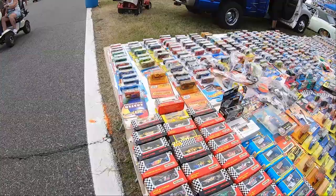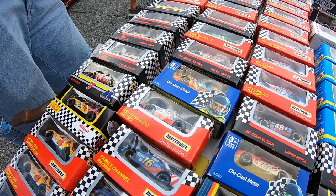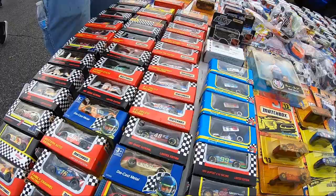Alright guys, so as soon as you move, there's more. Yeah. Caterpillar 95, all of these in the box. We got a Terry, got a Daryl. But look at the sprint cars here. That's cool. And then, look at that. Oh, look, that's cool. A lot of different ones. Oh, Happy Movies? Oh, that's cool. Wow.